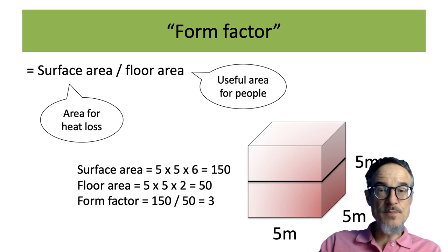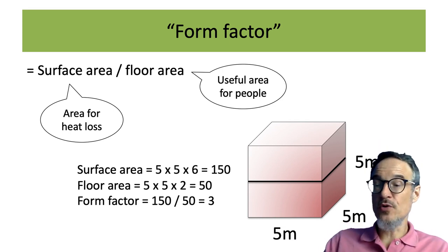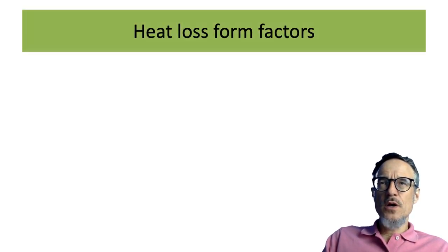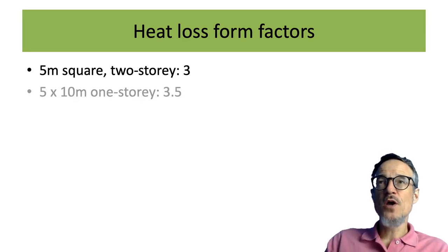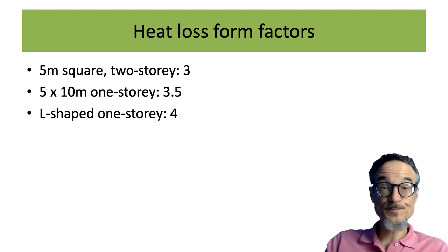We're dealing with a very simple, idealized house. In a real house, of course, these calculations are more tricky. And we won't get quite this number. So we've looked at 2 other kinds of house. We looked at the one-story house, the two-story house, the 5 meter square has got a form factor of 3. If we go to a 5 meter by 10 meter one-story house, the form factor has gone up. And if we look at an L-shaped one-story house, the form factor has gone up more.